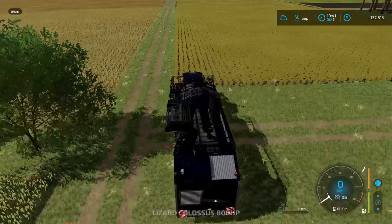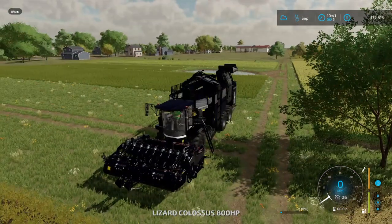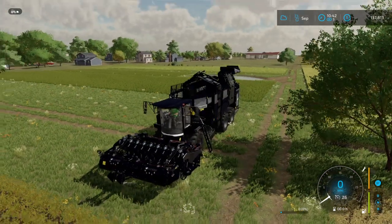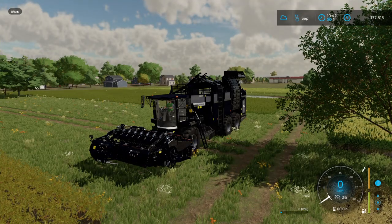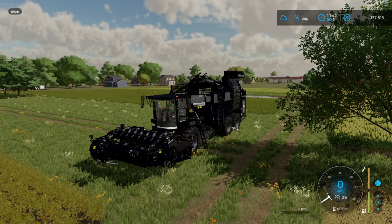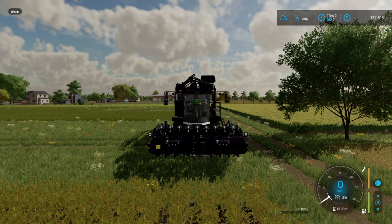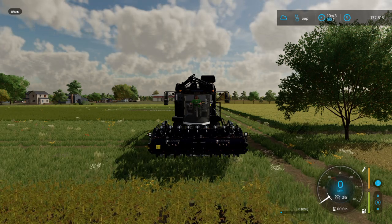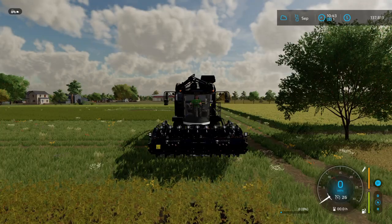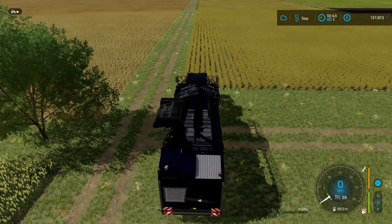The other thing is we have a potato harvester. This is the Colossus. It is all standard, so nothing about it is unrealistic, except maybe the working speed, but that can't really be changed. It only harvests what the header has picked up. There's no unrealisticness to it. The capacity holds 43,000 liters, which is normal.